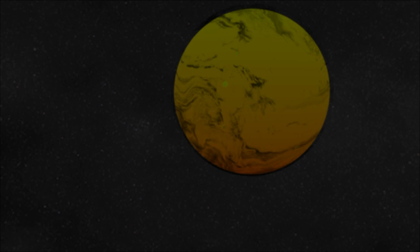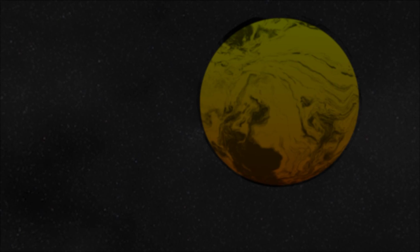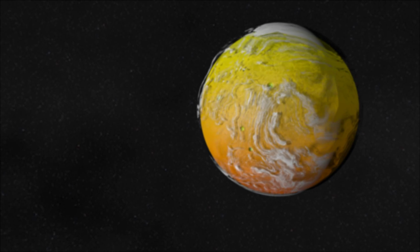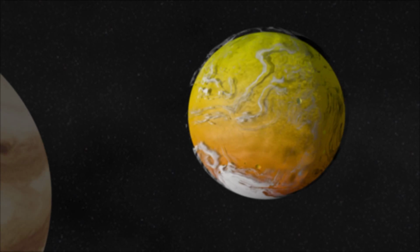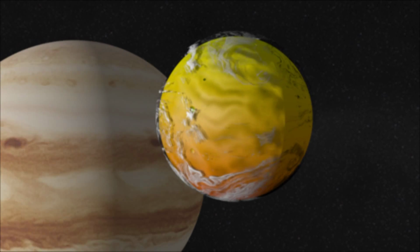But this is just the beginning. You see, it is going to come so close that the Lagrangian point, the point of zero net gravity between the two planets, is going to enter the surface of the little planet. That's bad. This will rip the atmosphere off the planet and carve a giant crater into its surface.